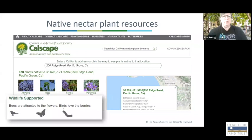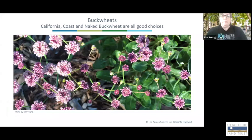Now, if we could talk a little bit about the plants. What do I plant to help support monarch butterflies and pollinators? I'm focusing on monarchs. The great thing about establishing a native planting is that you won't just be supporting monarchs and their high need for high quality nectar, but all pollinators and supporting invertebrates.